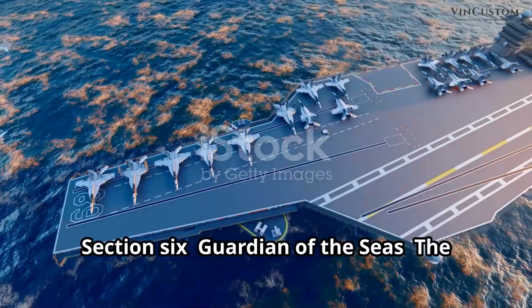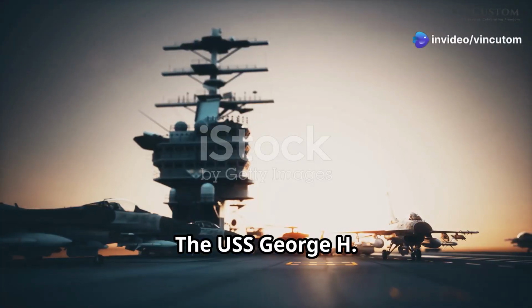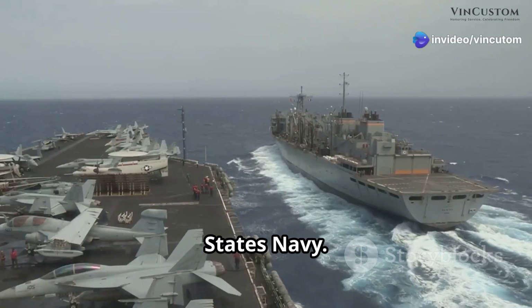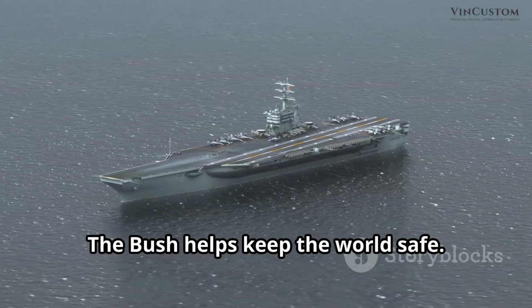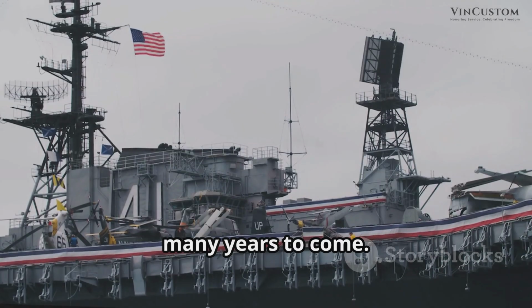Section 6. Guardian of the Seas, the enduring importance of the USS Bush. The USS George H.W. Bush is a powerful symbol. It shows the strength of the United States Navy. The Bush helps keep the world safe. It is a guardian of the seas. It will continue to serve our country for many years to come.